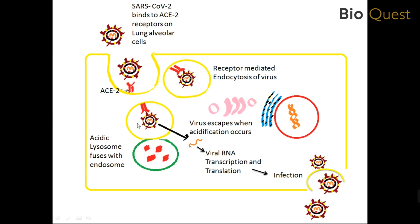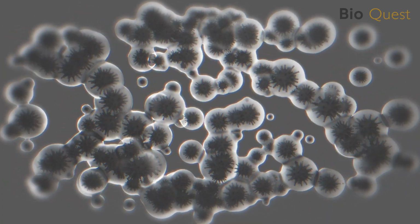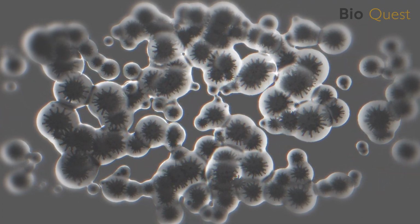But the virus is smart enough to hijack the endosome. They escape the endosome when pH decreases, without host cell detection. The viral RNA translates to make proteins and makes numerous baby viruses, virions, which infect more cells leading to infection.